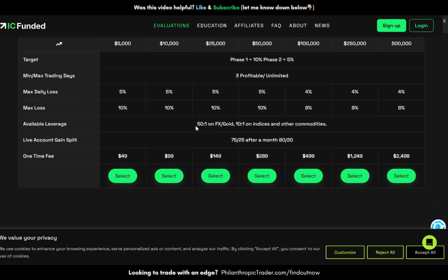Here we have the leverage 50 to 1 on Forex and gold, and 10 to 1 for indices and other commodities. And the profit split is 75% the first month, and then you get an 80-20% profit split.